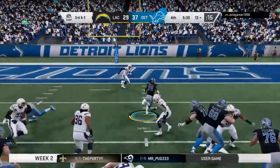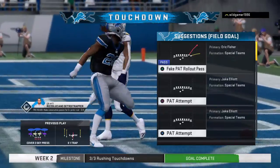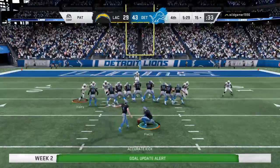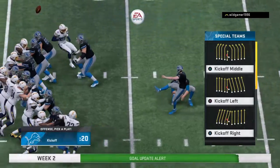Now a 10th carry for Melvin Gordon. And he takes this one in for a Lions touchdown. Melvin Gordon, his second touchdown of the afternoon. And the Lions are able to extend their lead. And he certainly played a pivotal role with those 2 TDs and why they're up on the scoreboard right now.